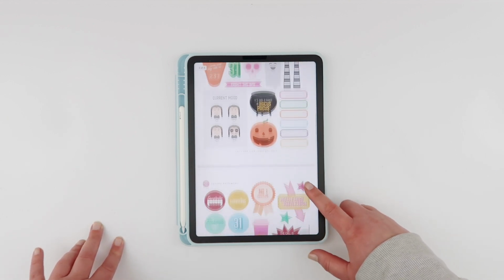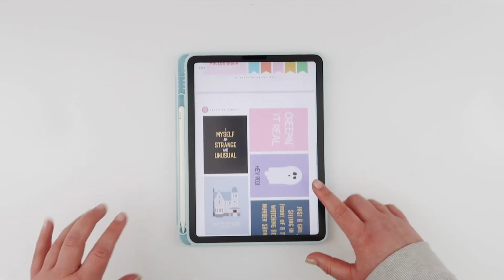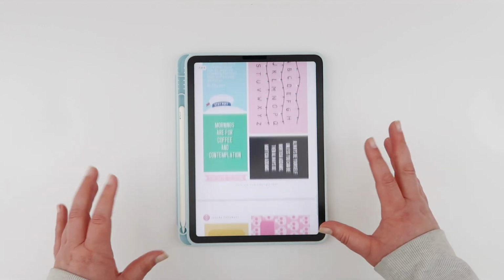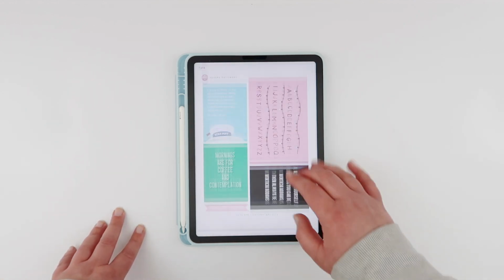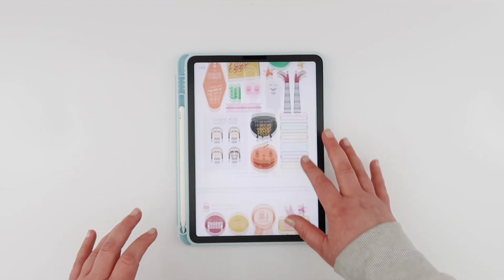I had so much fun using this kit this month, and to be fair, because I was doing kind of Pinkoween, I didn't even use a tenth of it. I picked just all the pink elements and had fun playing with those, and that was more than enough. But you can see, I haven't even got the whole kit here. This kit is just chock-a-block full of goodies.